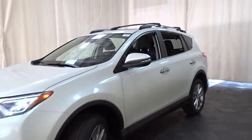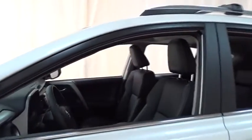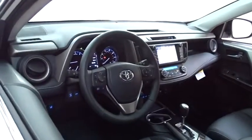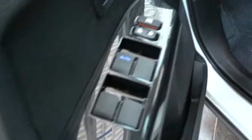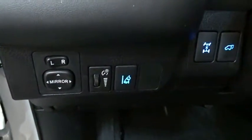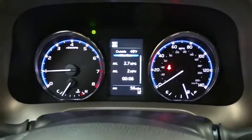Lane departure warning, stability control, traction control, keyless entry, power liftgate, steering wheel audio controls, navigation system, backup camera, anti-lock braking system, all-wheel drive, moonroof, leather-wrapped steering wheel, Bluetooth, adjustable steering wheel, power steering, keyless start, cruise control, auto-dimming rearview mirror, four-wheel disc brakes.